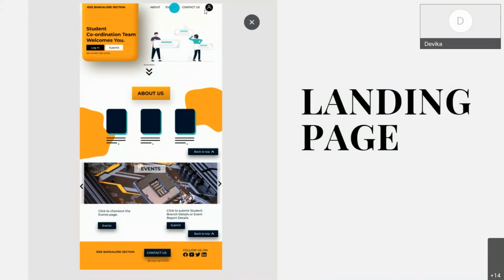So this will be the header. Here there's the about, events, and contact us pages, and there's also a profile picture. If you log in, your profile will be seen here. This will be the first page that you see, and here you have the option of login and submit. I'm going to explain the ideal event flow. First you'll have to come here and log in, and if you're not a member, you'll have to sign up here itself. After that, you'll go to the submit page to submit. And if you scroll down, you'll have the about us section where the testimonials and other content will be included.